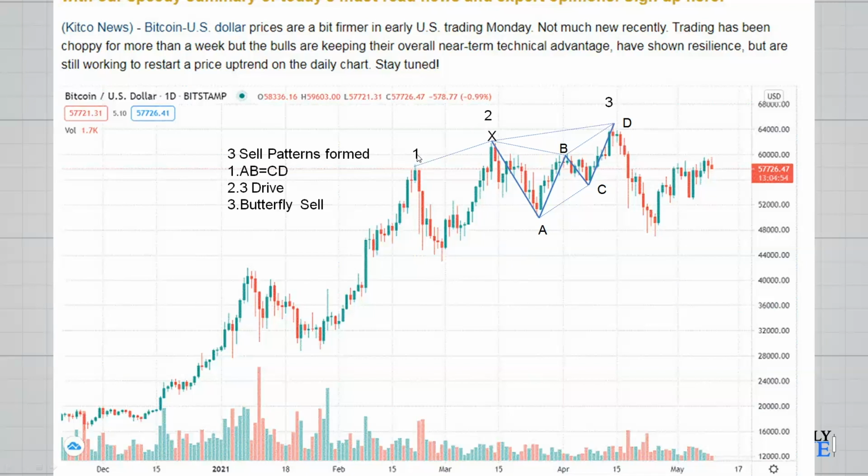Three drives to a top is marked in here. This is where you have fairly symmetrical tops, one, two, and three. Quite often, when a three drive pattern forms, especially over a period of time, you'll see some other sell patterns form within it. In this particular three drive, there was what's called a butterfly sell pattern. That pattern starts with this X, this leg to the downside, and then an AB equals CD pattern forms with the D completing above the X. So that's the sell pattern.